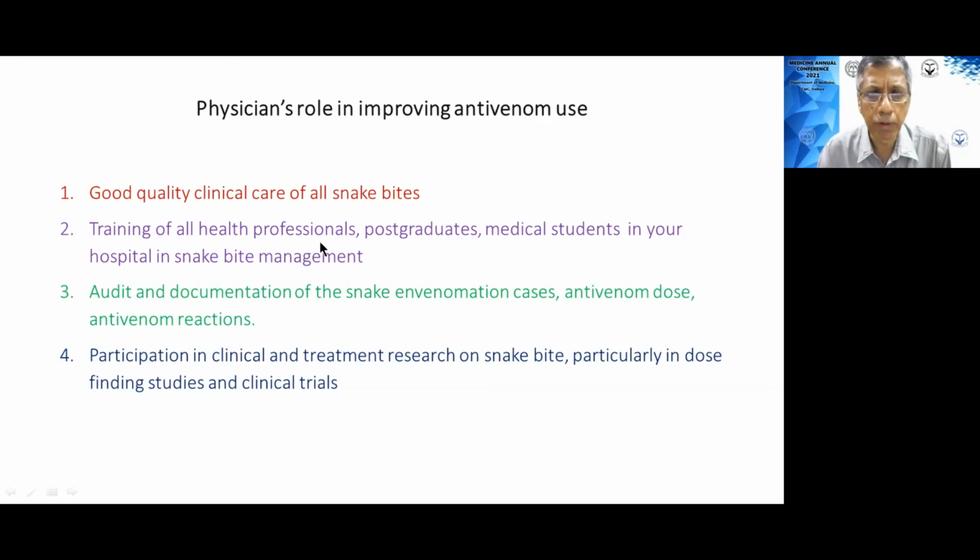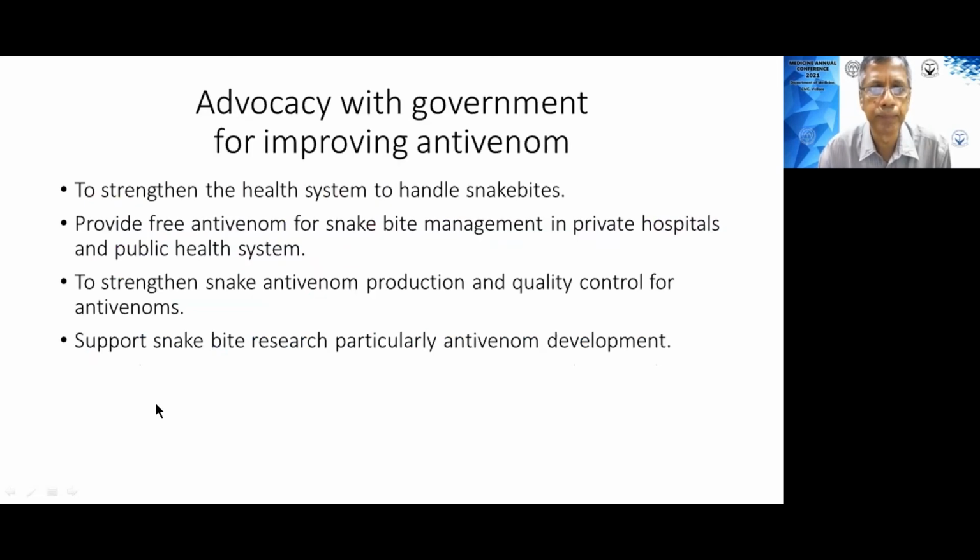The training of all health professionals, postgraduates, and medical students in your hospital in snakebite management. The audit and documentation of snakebite cases, antivenom dose, and antivenom reactions, and the participation in clinical and treatment research on snakebite, particularly in dose-finding studies and clinical trials.